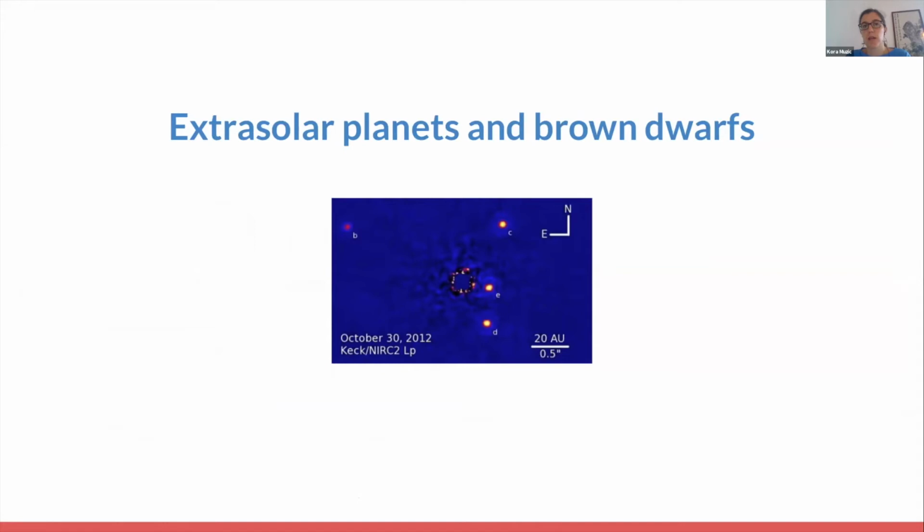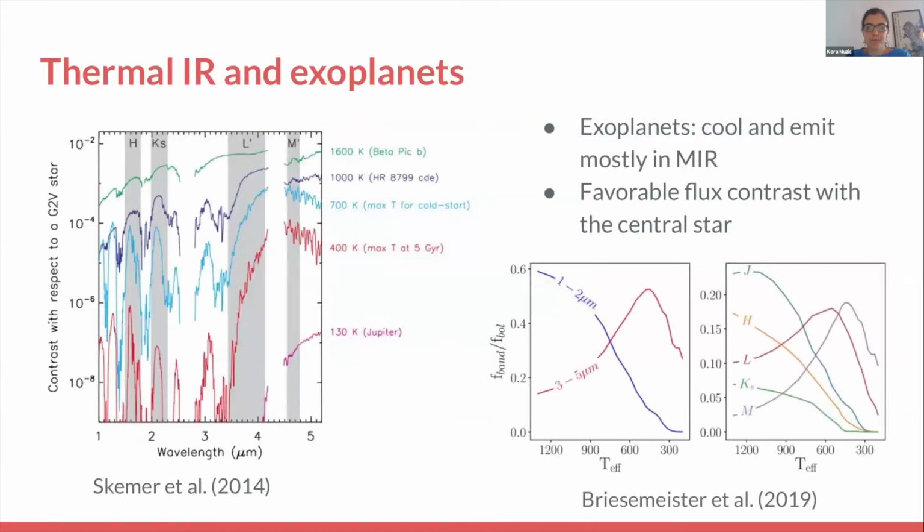All right, now moving from our solar system towards other stellar systems, I will talk shortly about the extrasolar planets and brown dwarfs. Well, thermal imaging has a very important role in the studies of exoplanets. Exoplanets are cool. They emit mostly in the mid-infrared. This is what is represented in both of these plots here.